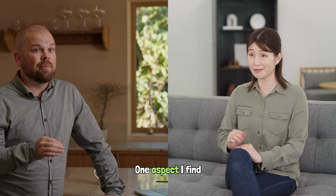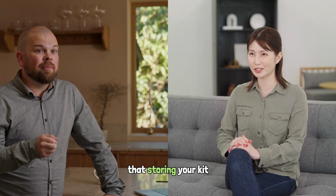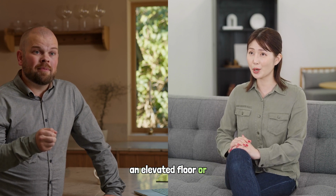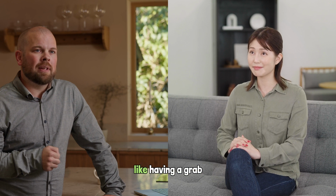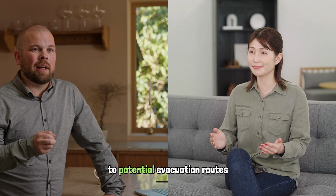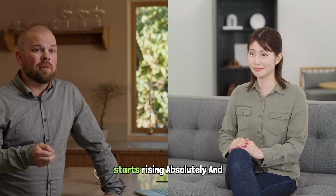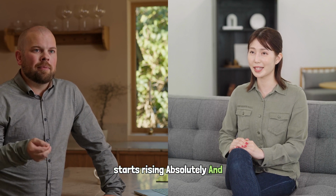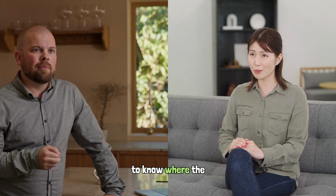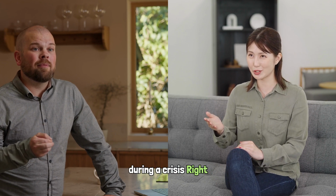Right on. One aspect I find really interesting is the location strategy. They shared that storing your kit strategically, like on an elevated floor or near exits, can make a huge difference. Yes, definitely. It's almost like having a grab and go system prearranged. If you're aware of where your supplies are located in relation to potential evacuation routes, you can avoid the pitfall of kits becoming inaccessible when the water starts rising. Absolutely. And it's so important for everyone in a household to know where the kit is stored and how to use it. That can alleviate a lot of panic during a crisis.